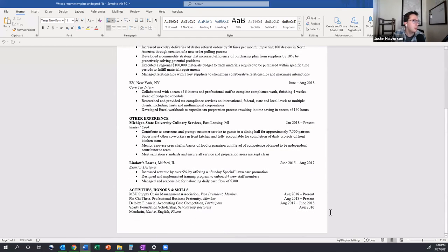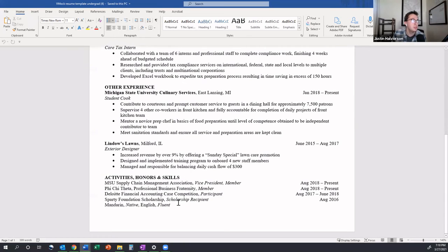The last one here is the activities, honors, and skills section. This is where you're going to put any student involvement that you have had, any fraternities, any volunteer experience, anything of that nature. One thing I will highlight as well is something special. Again, this is not something everybody will have, but if you speak two different languages, you definitely want to include that on your resume as well.